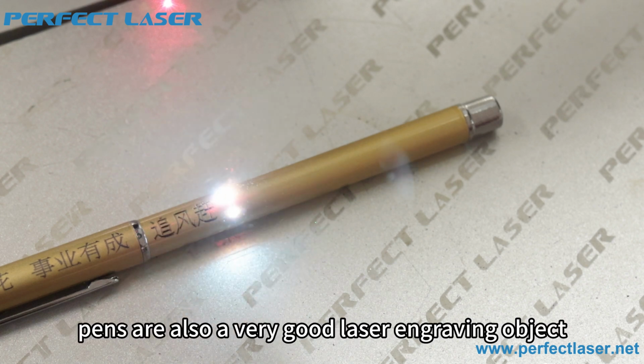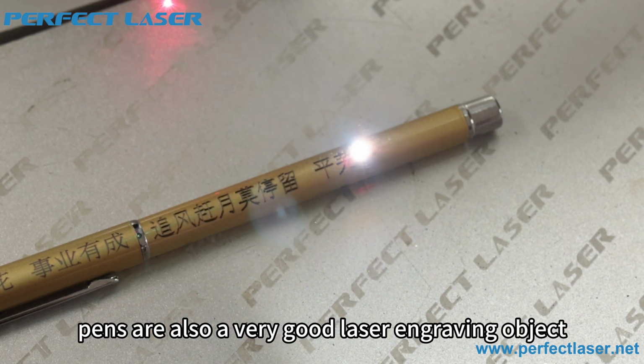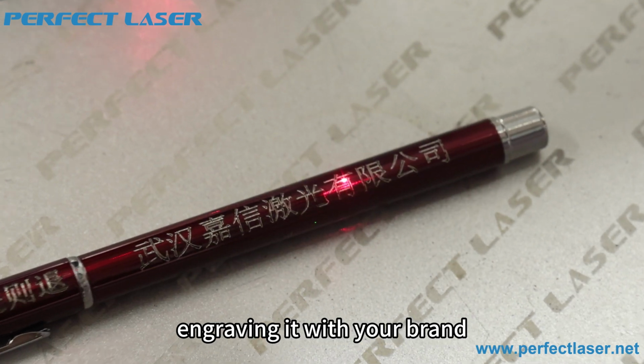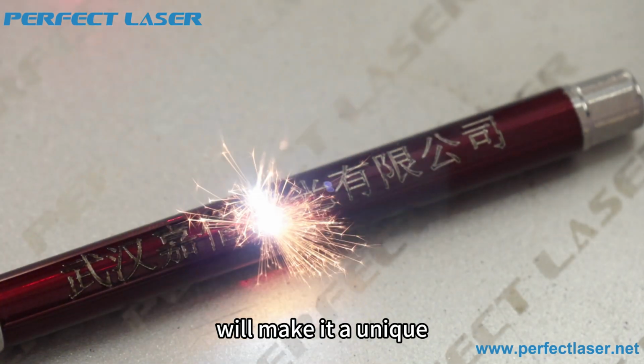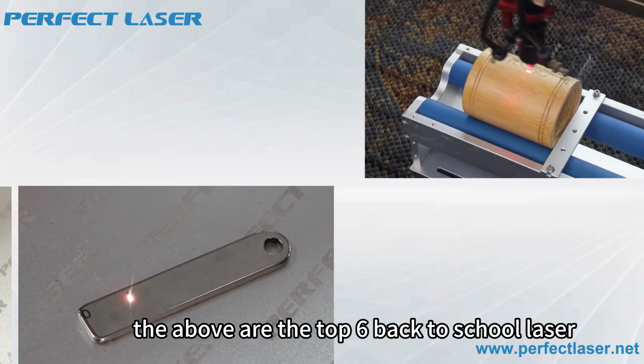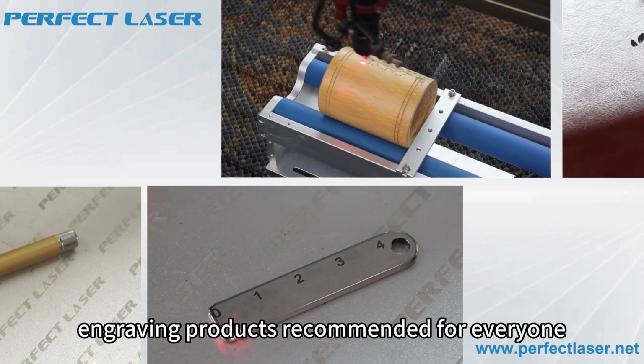Almost forgot, pens are also a very good laser engraving object. Choosing a laser processable pen and engraving it with your brand or personalized information will make it a unique gift or souvenir. The above are the top 6 back-to-school laser engraving products recommended for everyone.